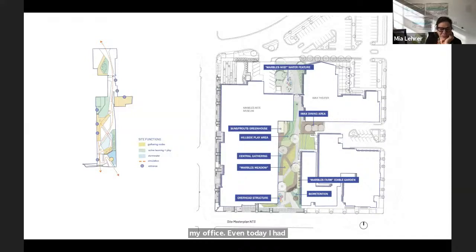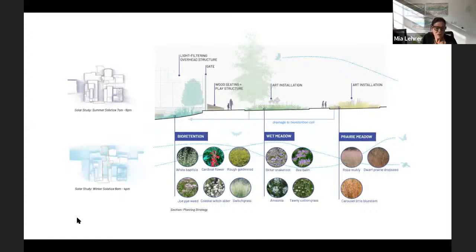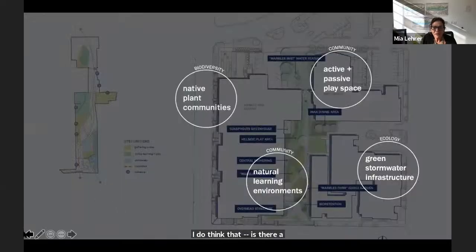Can you go to the next one here? Yeah. I do think, is there a drawing before this? Slide before this, yeah. I think that you're, basically, the roots of your projects, having this biodiversity, community, and ecology at the heart, is really a good way to proceed and process the whole effort of a design and planning and eventual implementation.